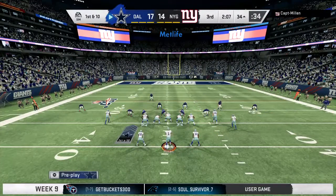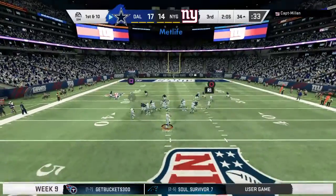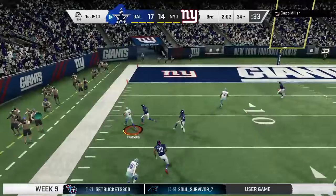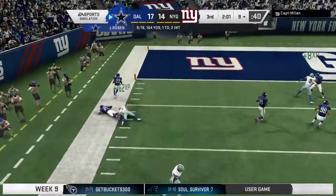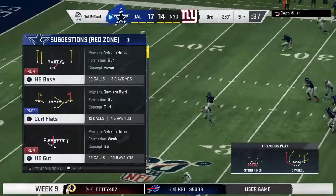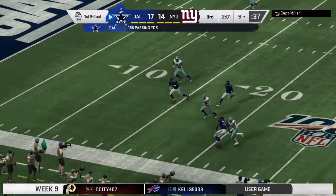Middle. Throwing now, Rosen on first down. That ball complete to Isabella. A really nice gain of 25 yards. Right after the turnover, they come out throwing.